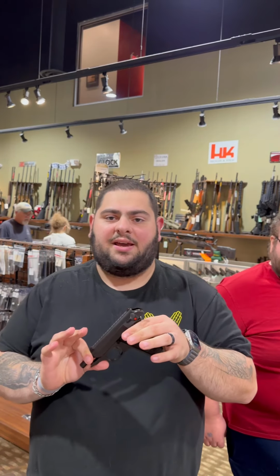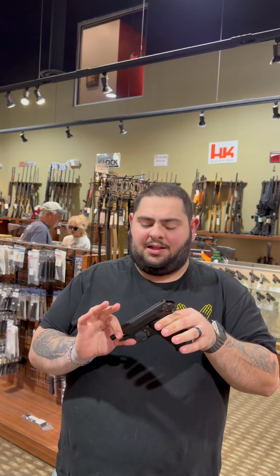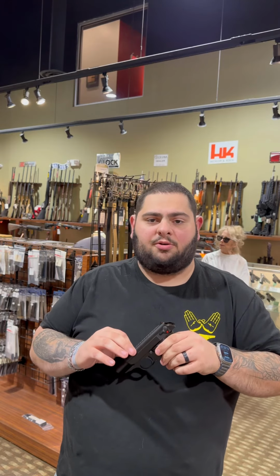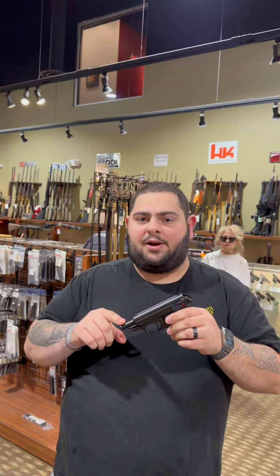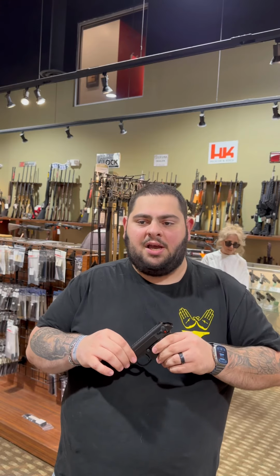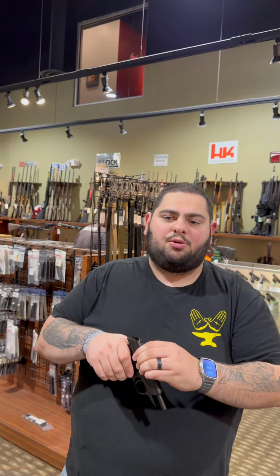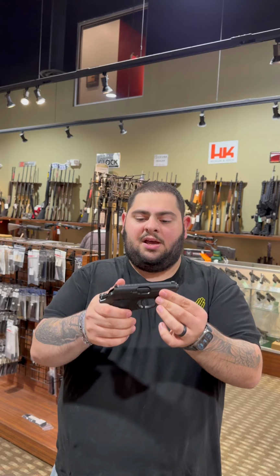So the PPK is one of the classic Walther guns. If you're a James Bond fan, you know this gun, you know the heritage behind it, you know the history behind it. So the PPK got a little bit of a revamp. The new models are SD, so they'll have threaded barrels and they'll be in 32 ACP. So a little bit more like the James Bond guns, but the PPK did get a refresh, and I have to say, the PPK is just such an iconic gun, such a beautiful, classy piece of history.